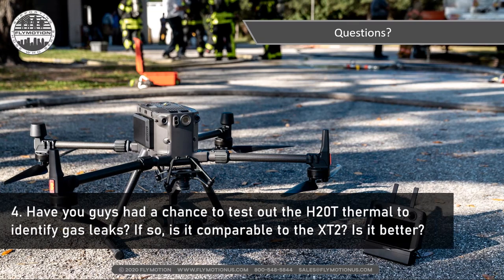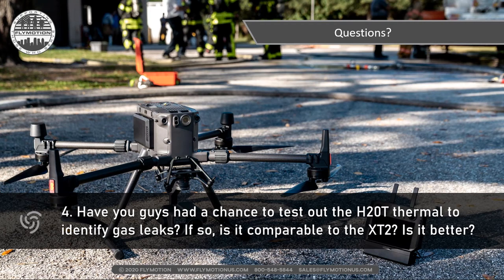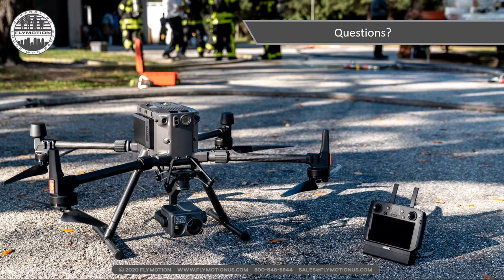Have you guys had a chance to test out the H20T thermal to identify gas leaks? If so, is it comparable to the XT2? Is it better? Yeah, so the H20T, and here's the funny thing. We actually did have some of that, and I wanted to put that in this presentation, but it didn't make the cut because we just didn't have enough time.